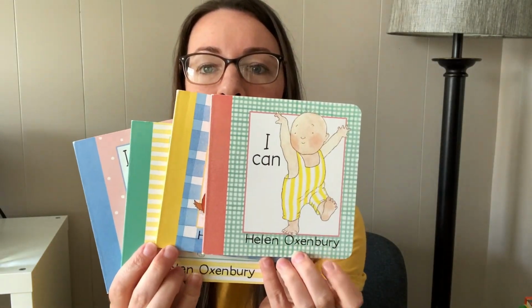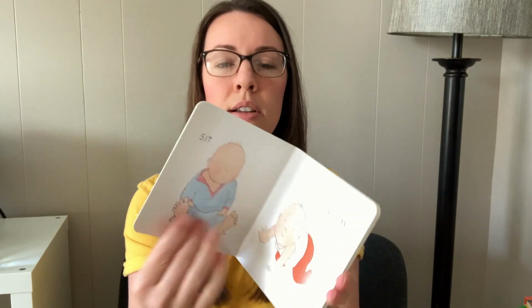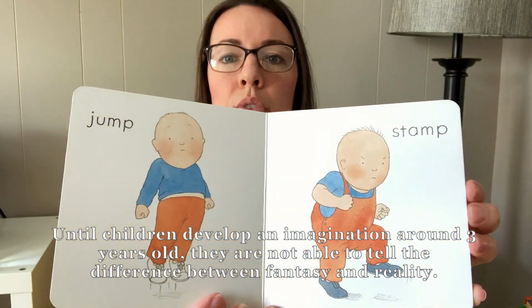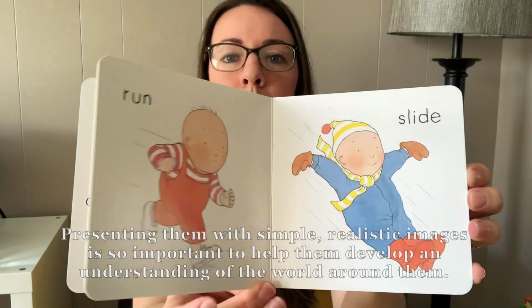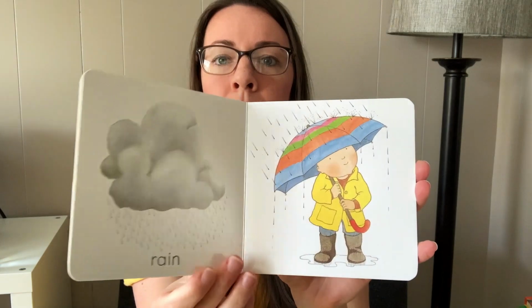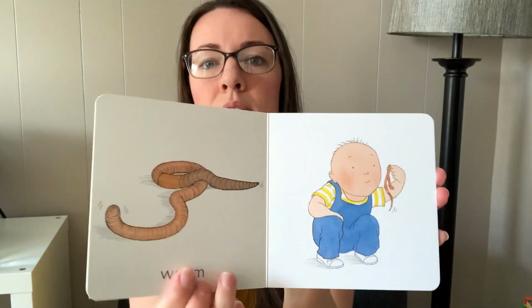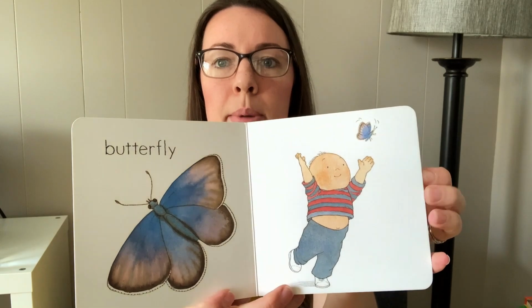These books by Helen Oxbury are so cute, and they are so simple. These are the types of books that I got to be a little more Montessori aligned. It's just very simple. There's no overstimulation. And each book is a different theme. So you hear different things, see different things, touch different things, worms. Just very simple illustrations and words, which are great for new little babies.